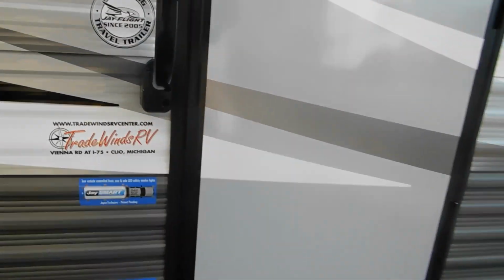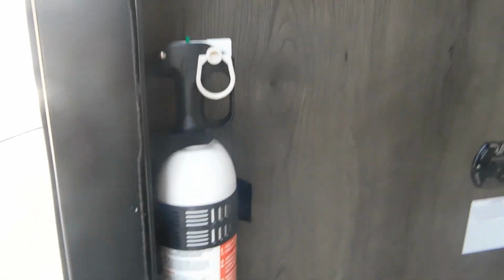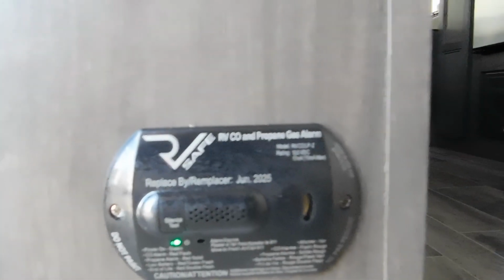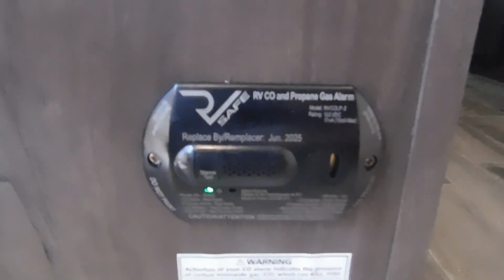Let's go inside the unit. Just inside the door, as with every unit, right there to your left immediately is your fire extinguisher. Just to the right of that is your 12-volt carbon monoxide detector. Now, the reason I mention this is 12 volts is because it's constantly running off your batteries. Should you be gone for the day, you're not going to be using your batteries, go ahead and use a battery disconnect. Disconnect one of your posts from your batteries. Keep this from running your batteries down.